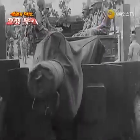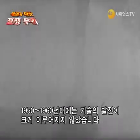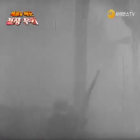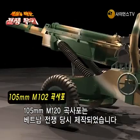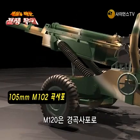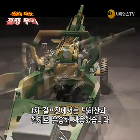Artillery technology continued to improve in minor degrees during the 50s and 60s. Introduced during the Vietnam War was the Model 102 105mm howitzer. Lighter, it can be transported by parachute or helicopter, and it saw service in the First Gulf War.